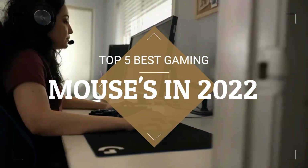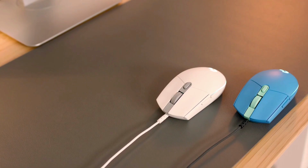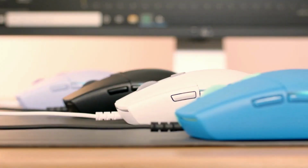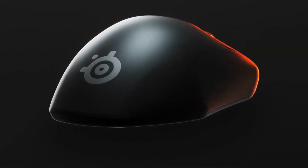Top 5 Best Gaming Mouses in 2022. You might be wondering why you would need to buy the best gaming mouse, instead of just using a regular one. Well, it wouldn't make sense to use a $5 mouse or keyboard with a $2,000 PC, right?